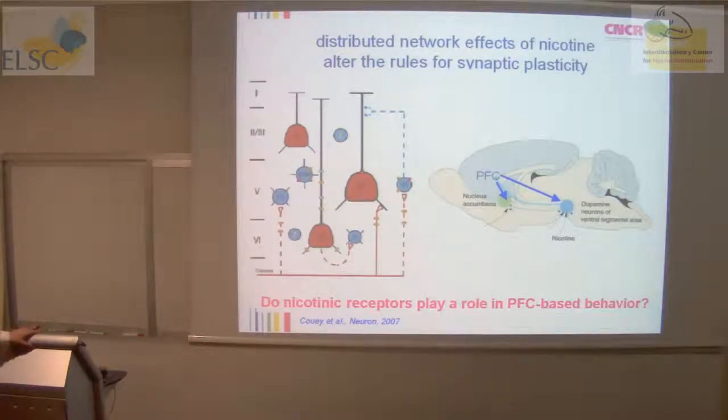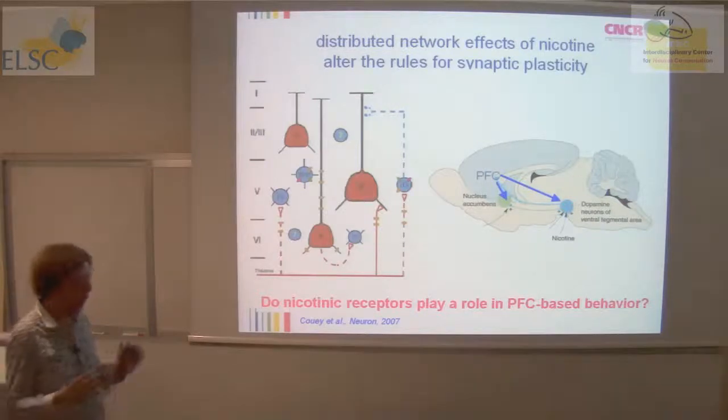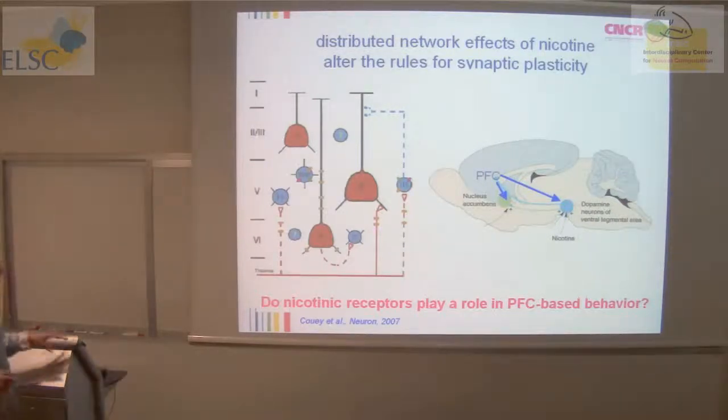But did you look at the LTD part of the curve? Exactly. So we didn't scan for the whole curve and we didn't look for the LTD part, but that would be an important next step. So, are these nicotinic receptors in the prefrontal cortex? Do they play a role in prefrontal cortex-based behavior?